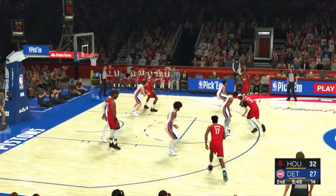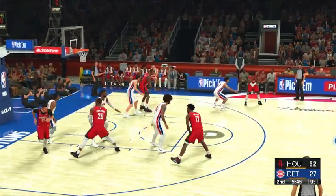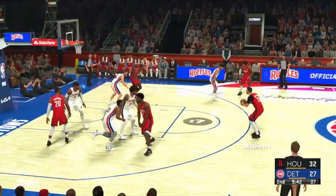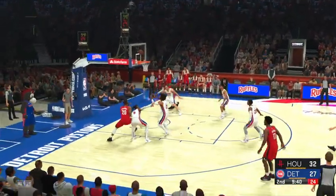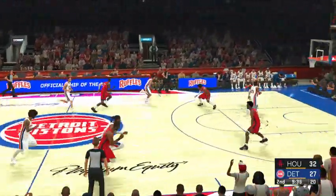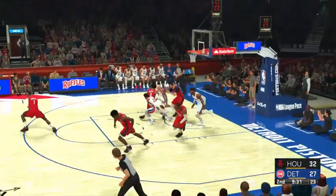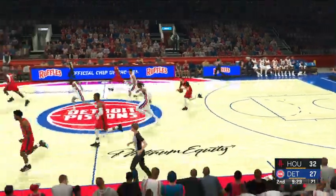Kicks to Porter. Back to Matthews. Oh, good on the three. We know how good a shooter he is. It's frustrating for him when he's not able to knock down that kind of wide open look. Rockets leading by 5.